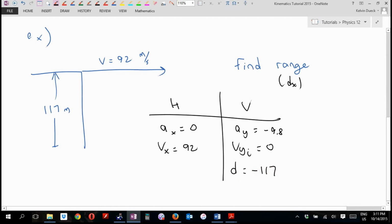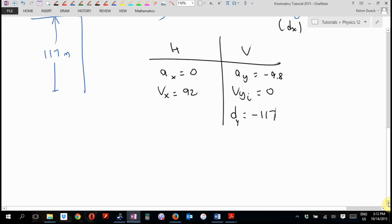Why did I put it in that column? Because the distance they gave me is vertical. Okay? Now I could find time. The equation that you're going to use to find time every time for a projectile is this one.